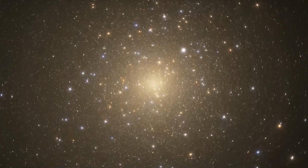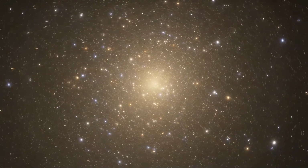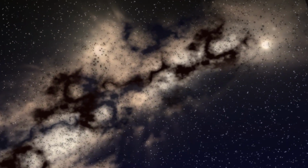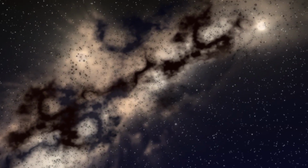Secondly, dark stars might provide insights into the origin of massive black holes from the early universe, ones too massive to be born from regular stars. Lastly, the existence of dark stars could confirm the reality of dark matter particles and offer a glimpse into how they interact beyond gravitational forces.